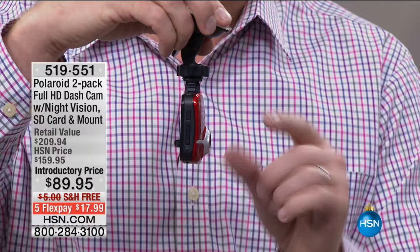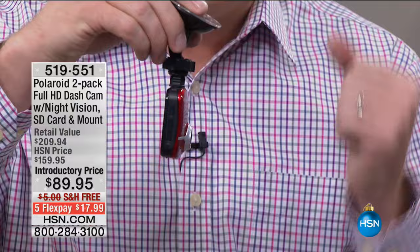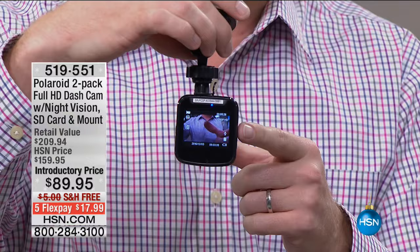So there's a little gyro built inside where if it detects you slammed on your brakes or if somebody hits the vehicle, it's going to lock down that 5 minute video clip. So now you can show the police, you can show your insurance, so you can show you're not at fault.